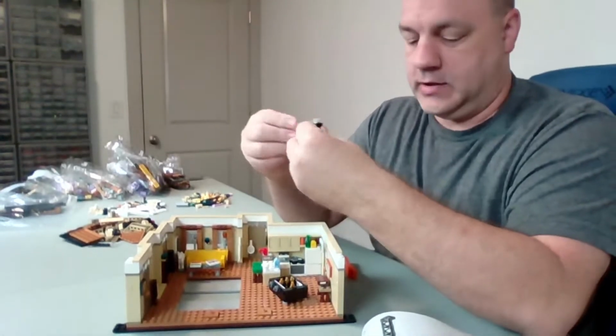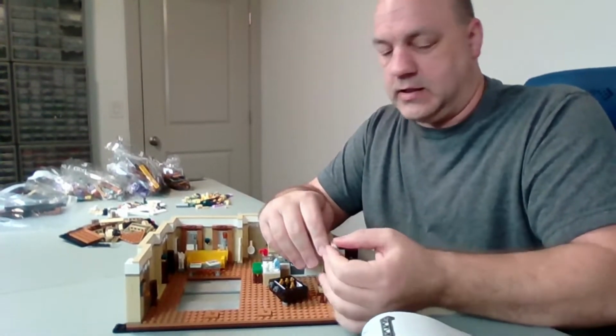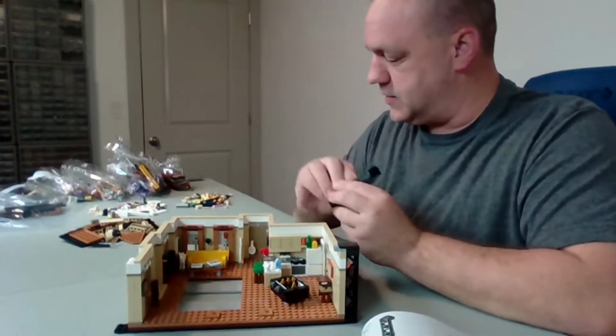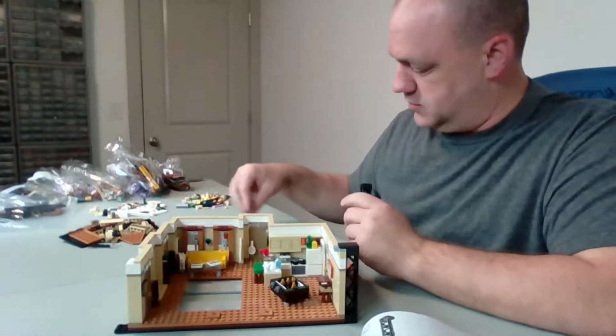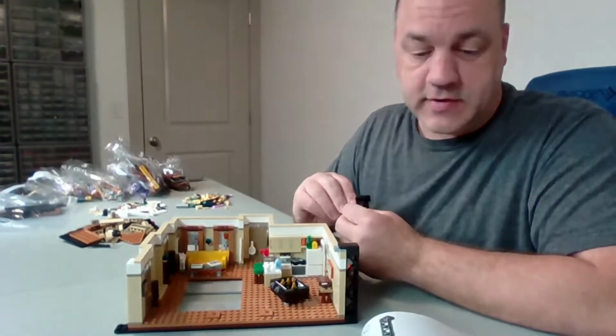Looks like we're building the pieces here that are going to hold the cameras and lights, just like the Central Perk. They built it just like it was on set. So, looks like they're doing the same.